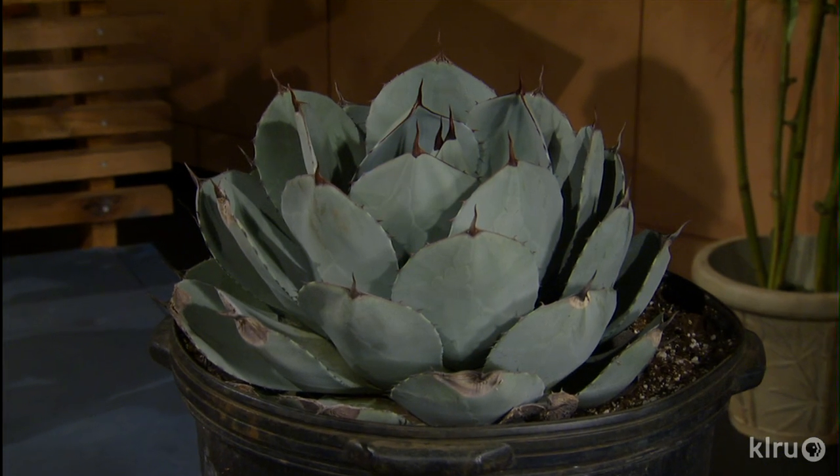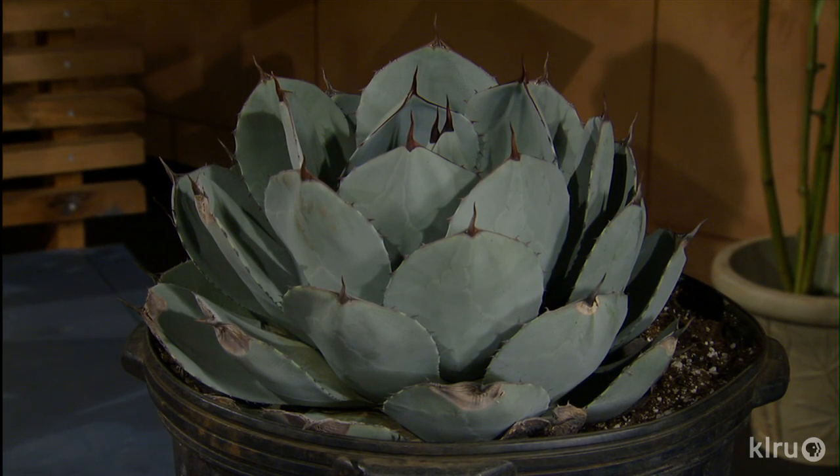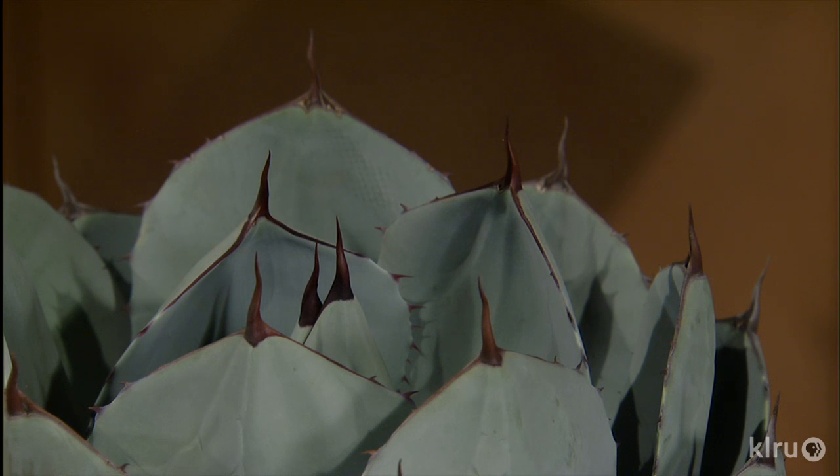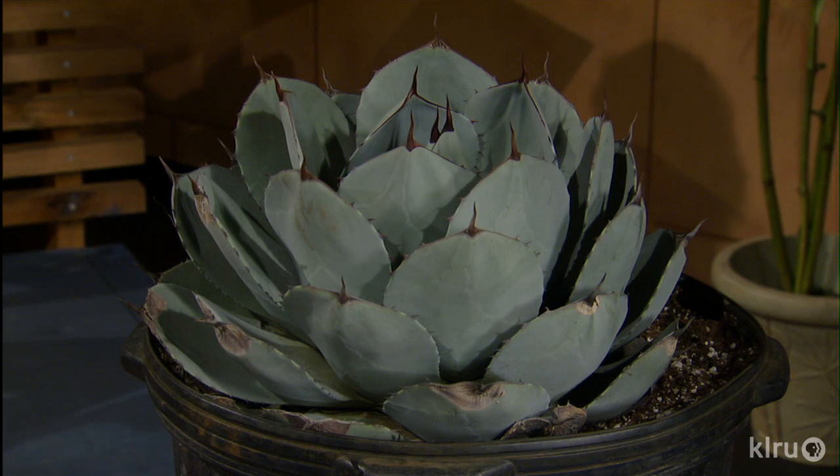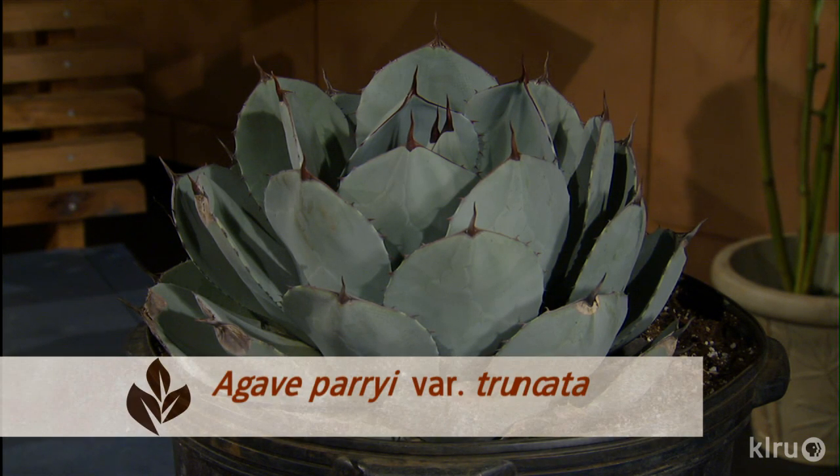Well, it's got a beautiful, beautiful form. I like to plant this plant in masses. I like to see it planted in big groups, but it makes a great accent too. And I think the one that you brought in is about as large as they get. It can get a little bigger, but yeah, we like to have some specimen size. Okay, so artichoke agave or Agave parryi truncata. One of my all-time favorites.